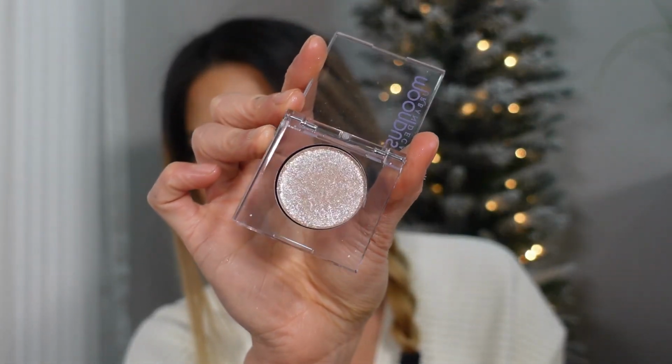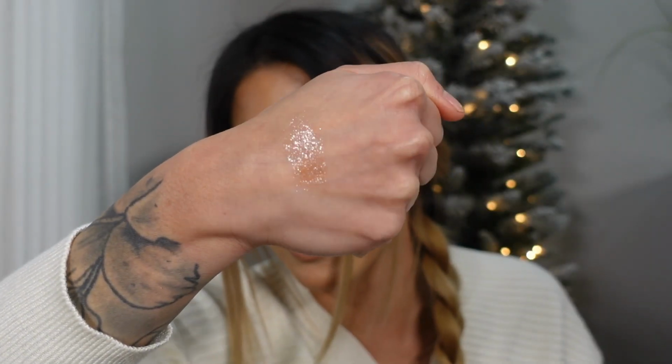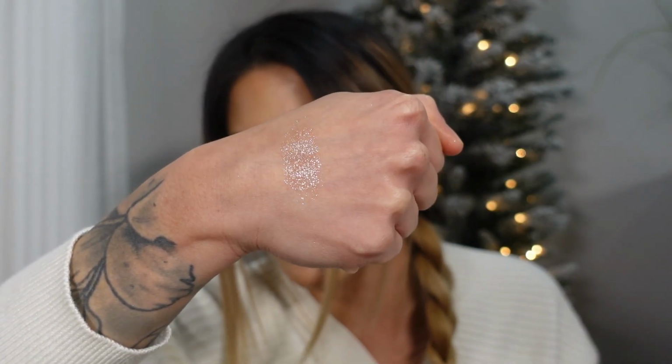And this is in the shade Space Cowboy. Look at how pretty that is. The thing that I like about the Moon Dust shadows too is that they don't have a color base underneath them. They have a clear base and it's basically like a pressed shimmer. Look at how pretty that is. It's almost like a peachy champagne sort of glitter. And I believe they retail for like $20 or $21 a piece, I want to say. So a little bit more expensive than the Cozette ones, but I think you are paying for packaging.